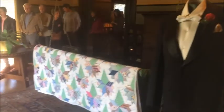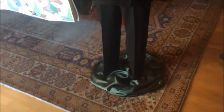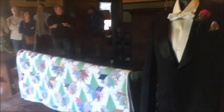And as we make our way into this room, this is one of my favorite rooms in the house. It was called the swing room. Now, this is an excellent example of the arts and crafts style because it's not too often that you see a porch swing in somebody's living room. They were incorporating the outdoors inside the home.